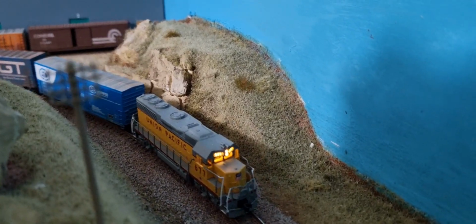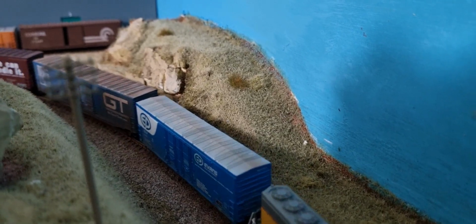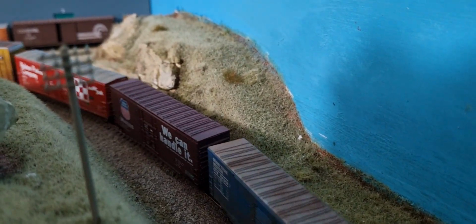the yard. You can see West Coast Beverages just there in the background. Train makes the first sweeping corner as it heads around towards Willow Creek.